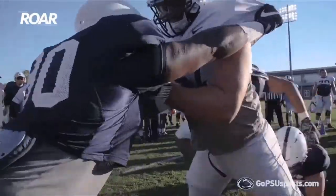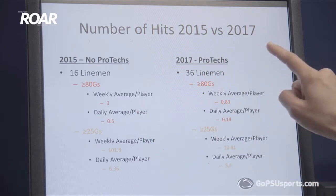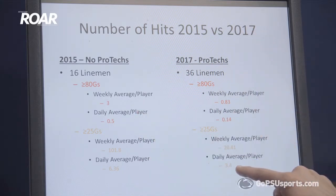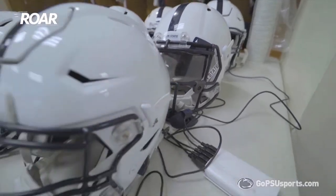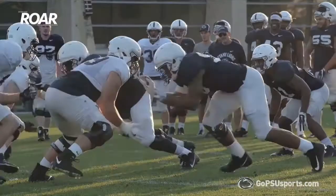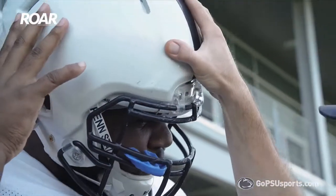For 25G hits, a daily average per player would get 6 hits in 2015. In 2017, we can come down and see that on a daily average per player, they're only receiving 3 hits in the 25G category. So we drop the hits by half. We want to do the most we can to help our student athletes, and it's not just while they're here, it's for the future. And we're going to try to lessen the impact that our kids are getting to their heads as much as we possibly can.